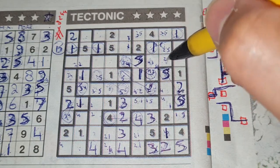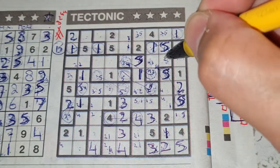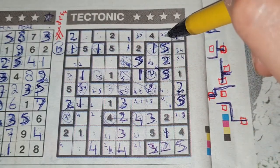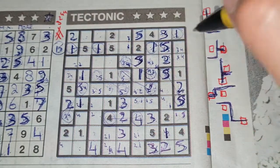That means that this box cannot be a 5 anymore. That box should be a 5. And this box should be a 2. Now we have a 5 here. So this box can't be 5 anymore. That box should be a 5. And this box should be a 3.